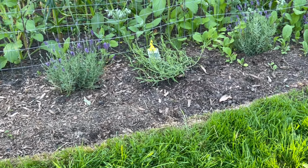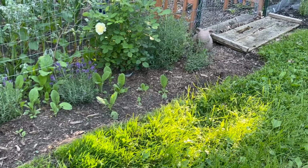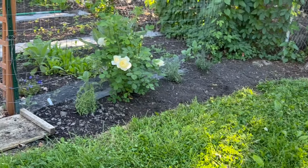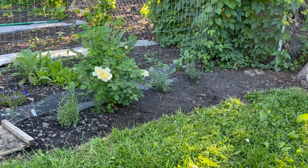So you can see I have alternating the English lavender and the Elegance, and then more English lavender, the Vanessa Belle, and then on the other side alternating as well. It smells so good over here.